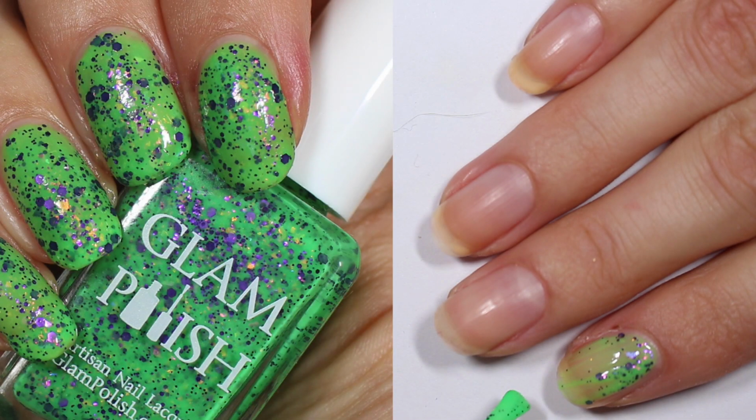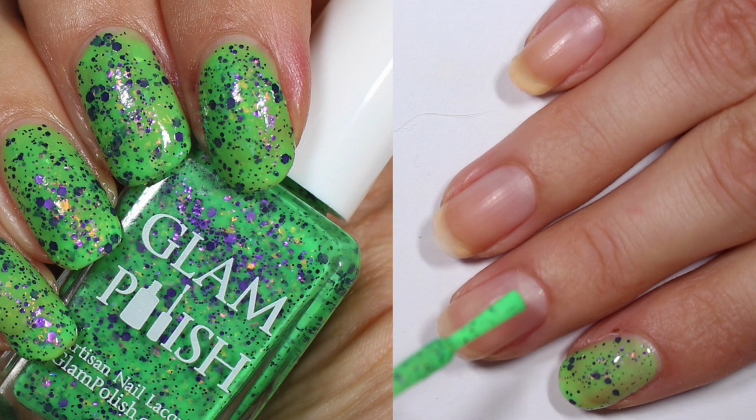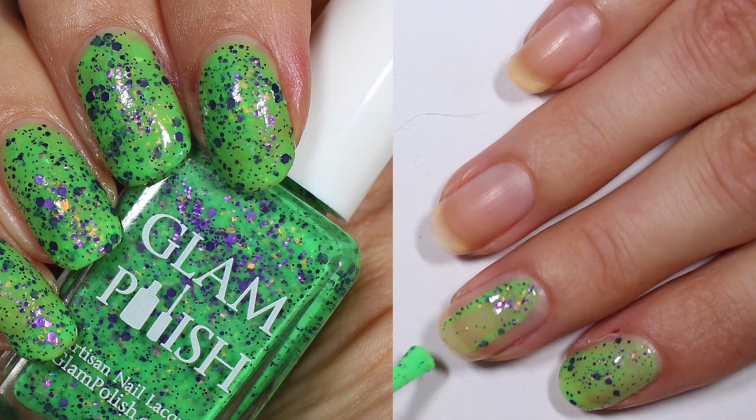First up, we have How to Kill a Monster. This one is a bright green Crelly with shifting iridescent flakies and a metallic purple glitter mix. I don't even know what to say about this one. This is what I'm going to wear on Halloween because it feels super Halloween to me.